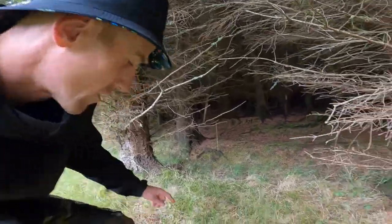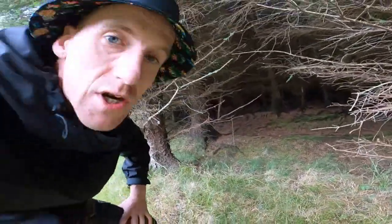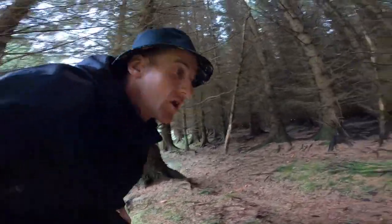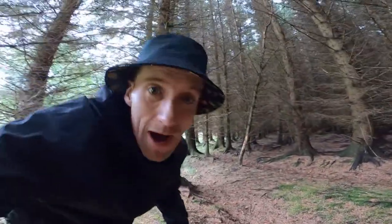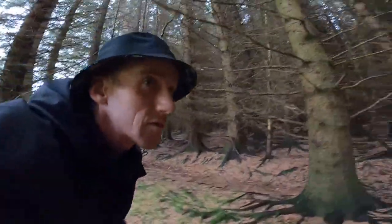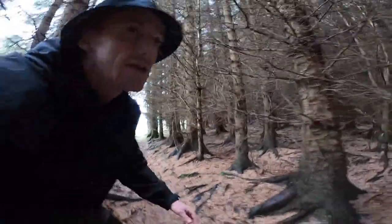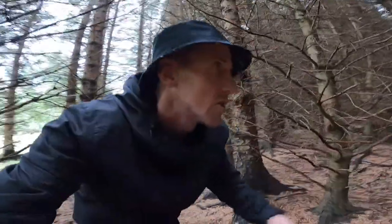So check this out, folks. I've come to the edge of the forest line and I'm going to come through this way. I'm wanting to take a pretty much direct route. This is just some mad landscape that I end up in the middle of, folks. Check it out. It's a dark forest. I'm just going to head the general direction that I need to go.